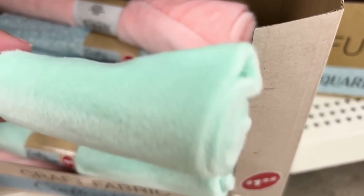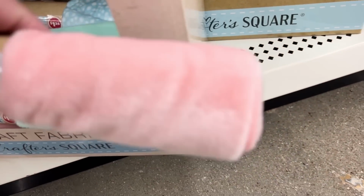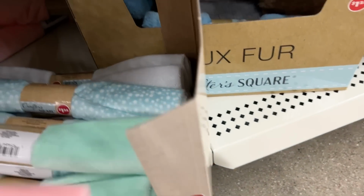Maybe they're like a velvet. No, they're kind of in between. I'm not sure. If you know what type of fabric this is, drop it down in the comments below. But they had these as well, which were also really soft. I think if you can find these, it is a great time. Pair these with those felt sheets and you can make some really nice soft covered journals.